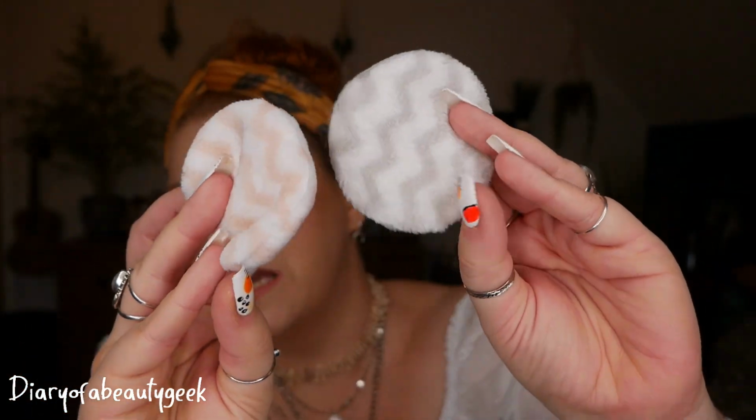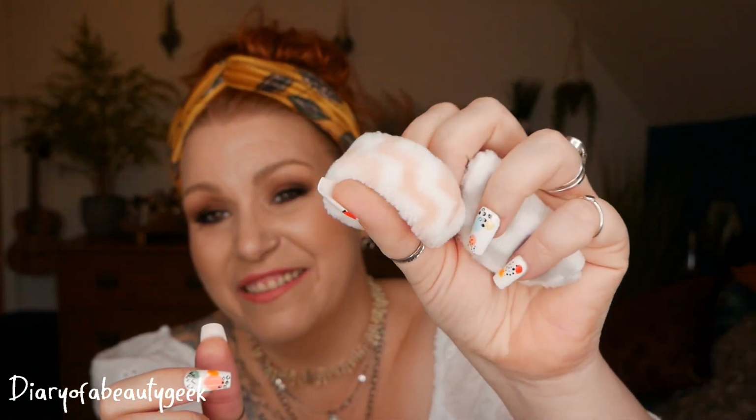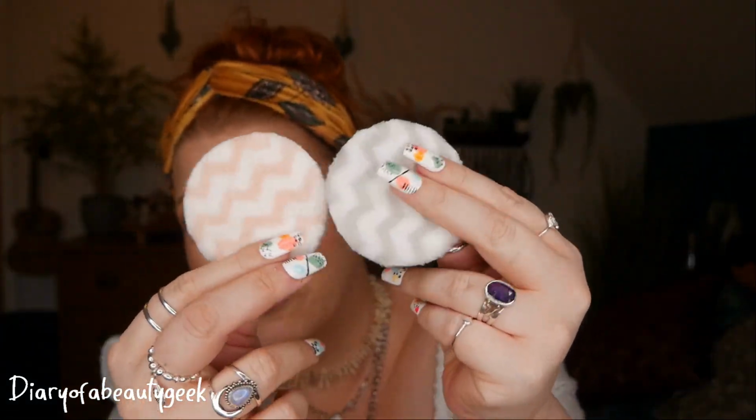But the only thing with these, it's not a problem, it's just when you wash them they turn into a ball. They don't go back to their size. I don't know, put them in a sock or something like that, or a little bag of some sort, just so that they keep their shape. But yeah, they're gorgeous, nice and soft.